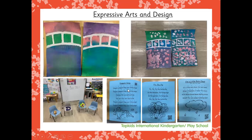Arts. We did some painting this week. We carried on with Monet. We looked at Monet's bridge, his lily pond, and we used paint, pens, and we were mixing colors, and then putting the lily ponds on top. So that was our art, Claude Monet.